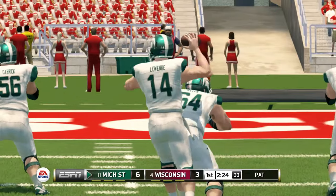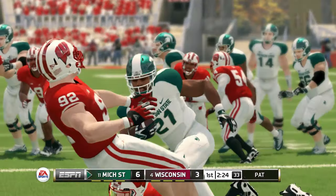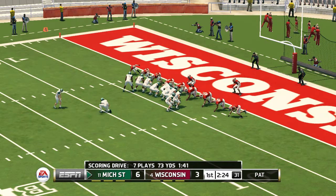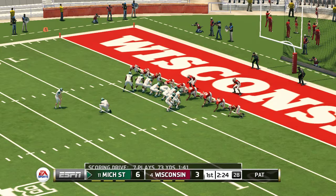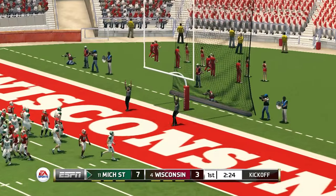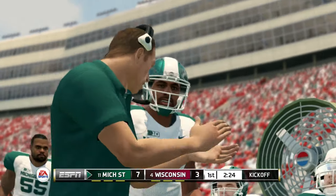And did that play ever develop nicely? Well, it's all about the receiver on this play. He beat his man off the line and then ran a perfect route. All he had to do after that was make the catch. And he hits the PAT. So a 7-play, 75-yard drive, and a touchdown as a result.